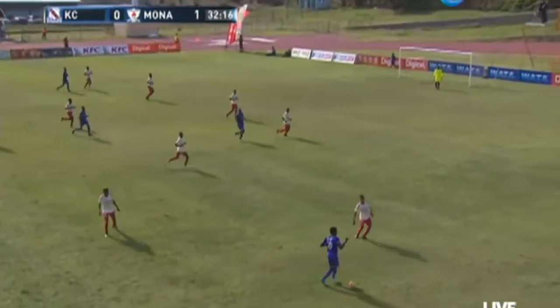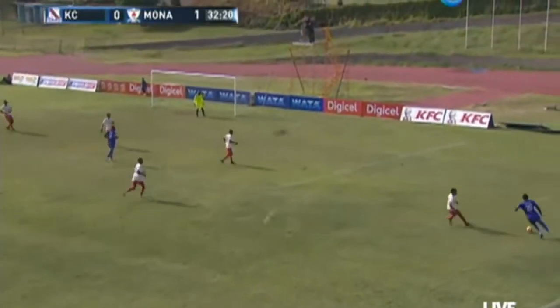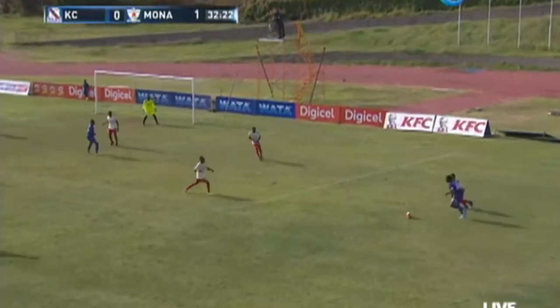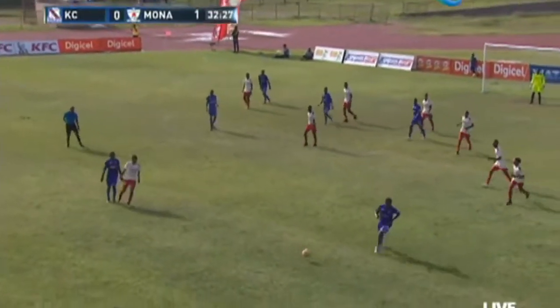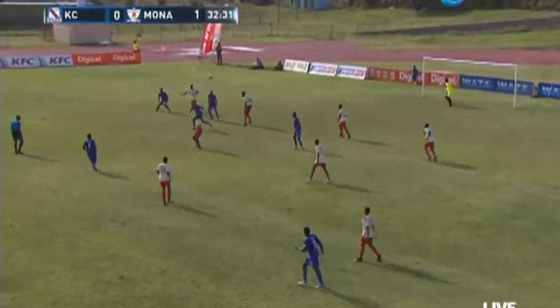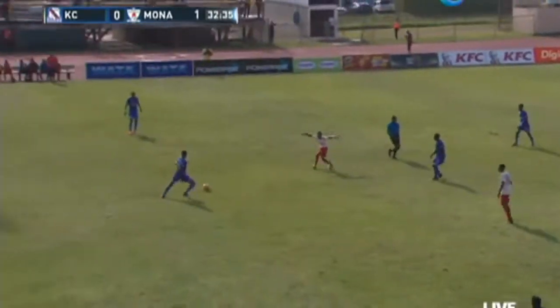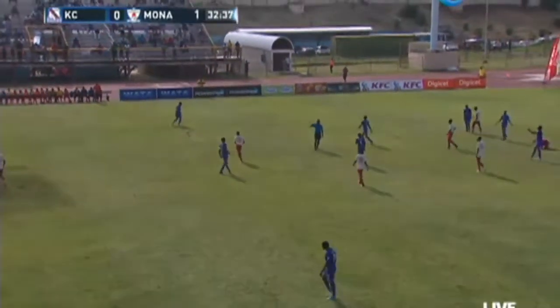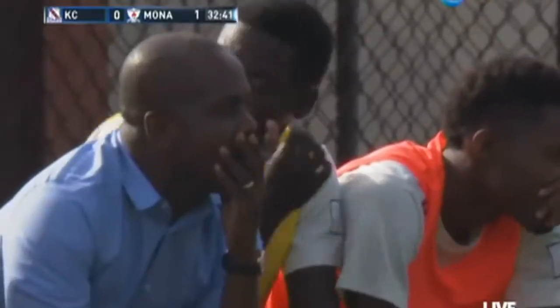Pusey. He's trying to get by Martin, and does so. Pusey, his pass again is blocked. Pusey again sends it wide, nods it down. Anika Allen trying to find Smith. And it's going to be a free kick to Mona High.